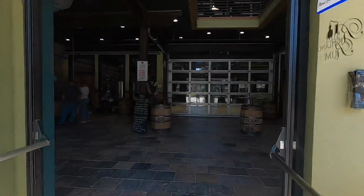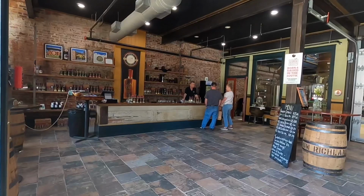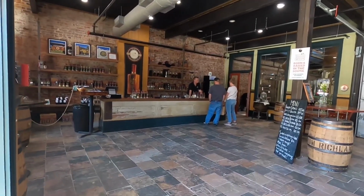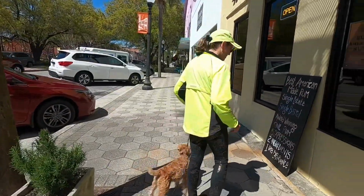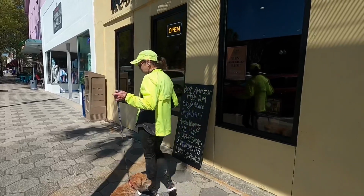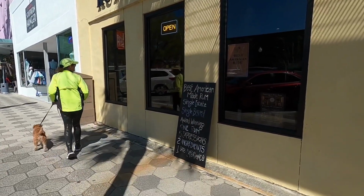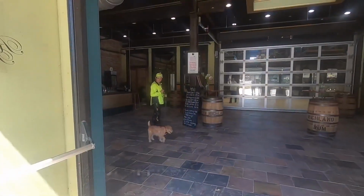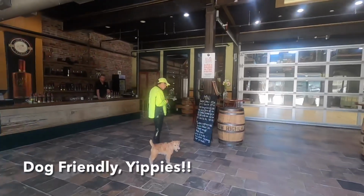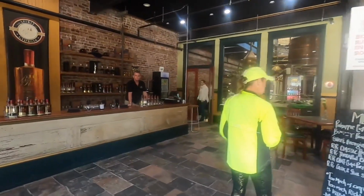Look at this. Wow, oh look, here's the tasting room. Very cool. We'll have to come in here, do a tasting. Could Ruby come in? Ask him. Best made, what does it say here? Rum. Single still. Oh boy, award-winning. Let's go taste it. Okay, we're coming in to see Richland Rum in Brunswick, Georgia.